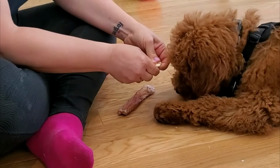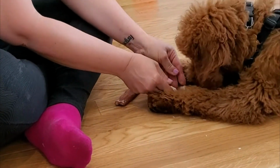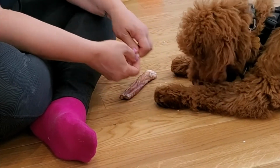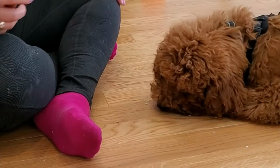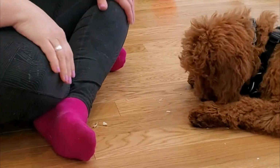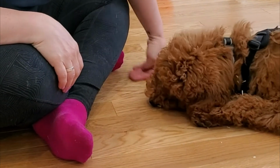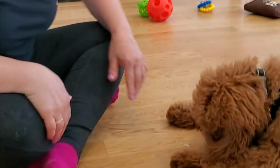So Charlie just released the bone after I asked him, so I'm paying up big time. I gave him some big pieces of cheese, and now I'm giving him chicken. I don't give it all at once because dogs really like the action of receiving. So the more they receive, the more they think they're getting. I want him to take a little 2-minute break. Should I stop it? Yeah, you can stop.